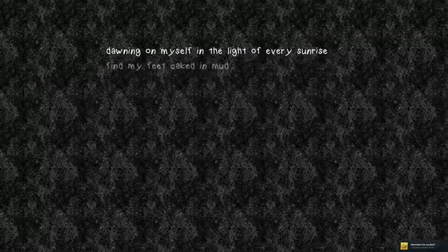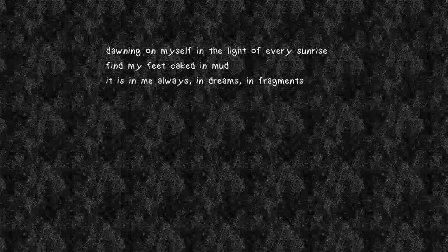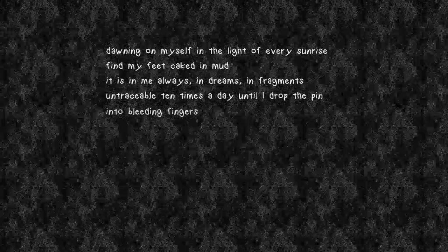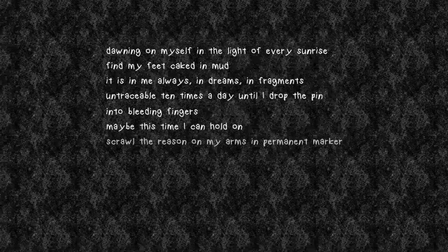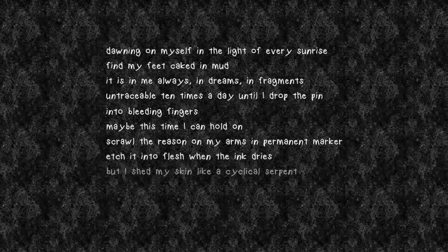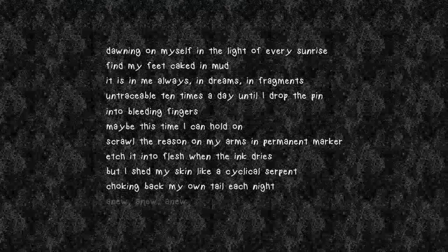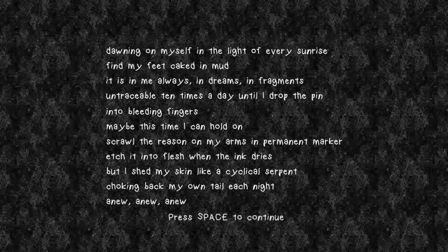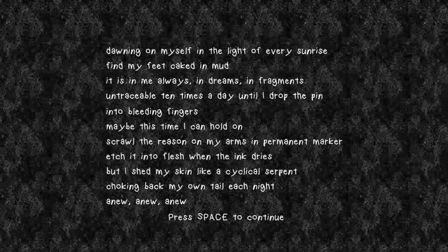Dawning on myself in the light of every sunrise, find my feet caked in mud. It is in me always, in dreams, in fragments, untraceable ten times a day until I drop the pin into bleeding fingers. Maybe this time I can hold on. Scrawl the reason on my arms in permanent marker. Etch it into flesh when the ink dries, but I shed my skin like a cyclical serpent, choking back my own tail each night, anew, anew, anew.